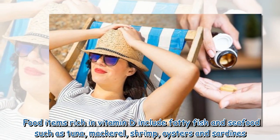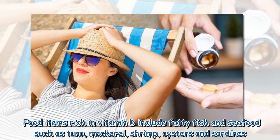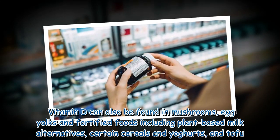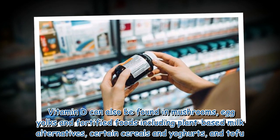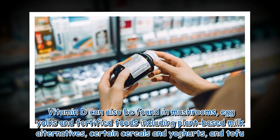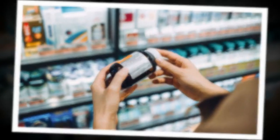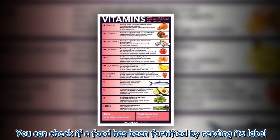Food items rich in vitamin D include fatty fish and seafood such as tuna, mackerel, shrimp, oysters and sardines. Vitamin D can also be found in mushrooms, egg yolks and fortified foods including plant-based milk alternatives, certain cereals and yogurts, and tofu. You can check if a food has been fortified by reading its label.